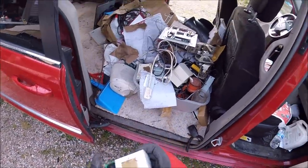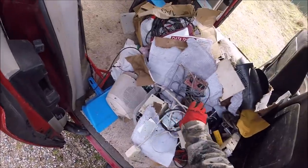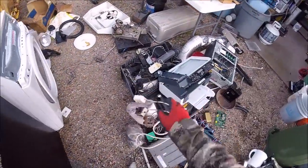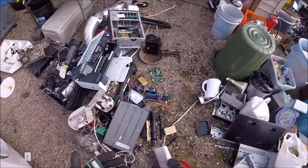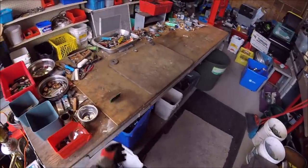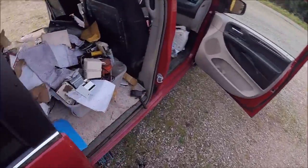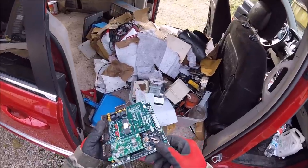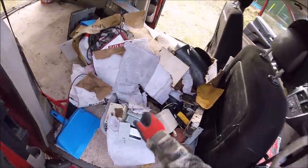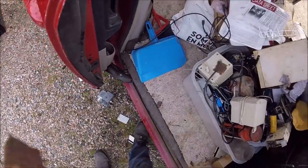Oh, okay, here's the CPU here. It's got a nice little board there. Quite a bit of smalls. It's not bad there, same kind of thing. Too bad everything's just all wet. Well, easier to crunch up, I guess. Plastic.